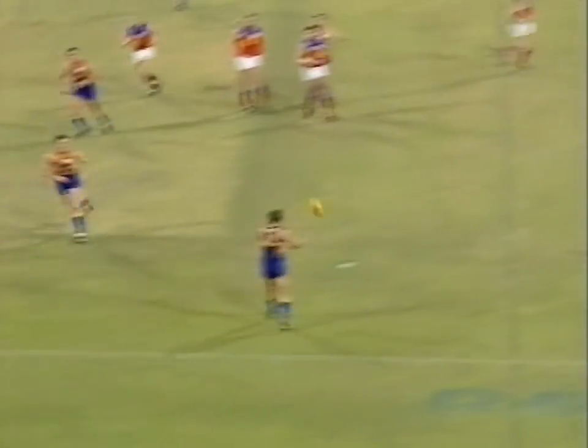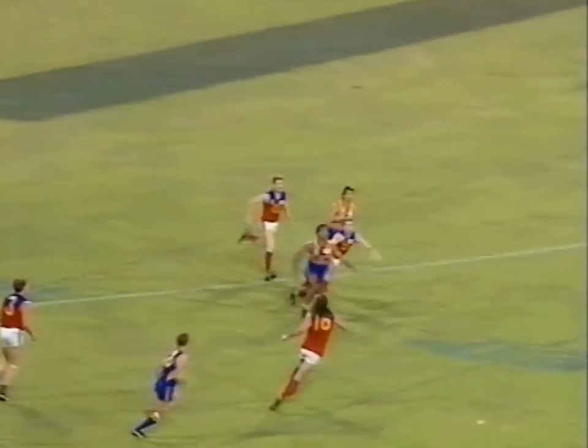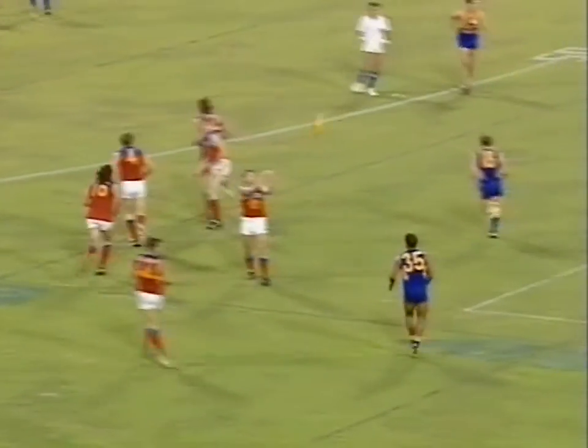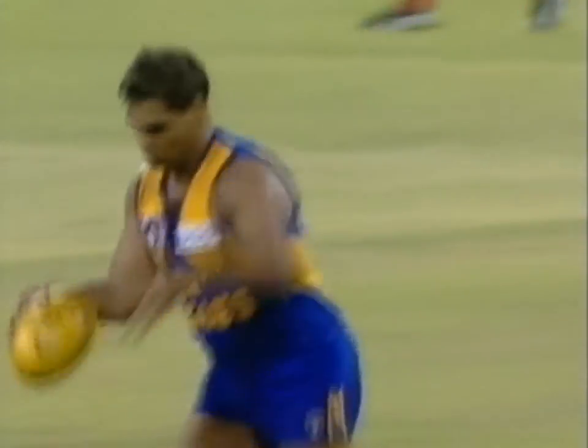Line off the ground by Manson. It's untidy. McKenna to White. Not to White, to Clape, I should say. Jakovich, who's been a bit slow all night, got a left foot away. Ugle running underneath it, couldn't take it. Free kick though to Ugle, hanging on. West Coast challenging strongly. Can get a goal here. Ugle to the pocket.